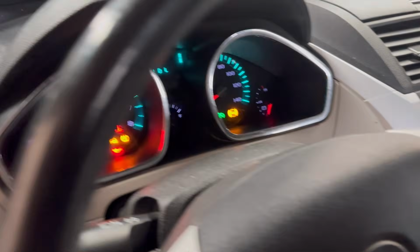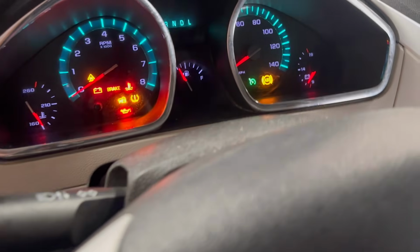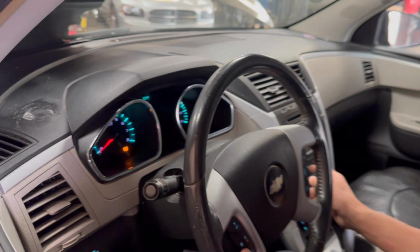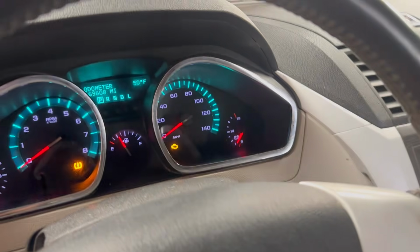No, not really. How many miles? 160. It should show up in a little bit. It's not showing up. It don't even want to show the miles. Let's see. There you go. 169,608. That's how many miles.